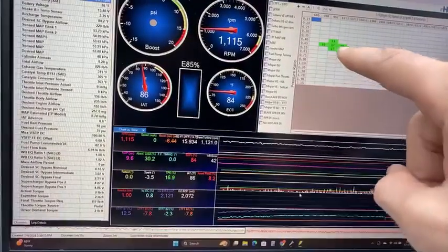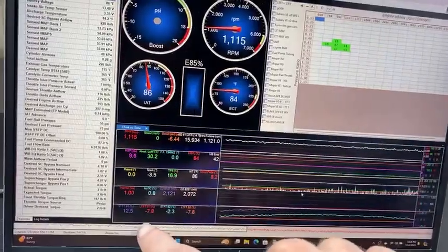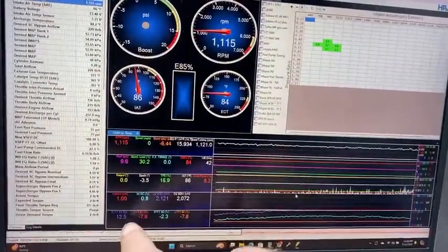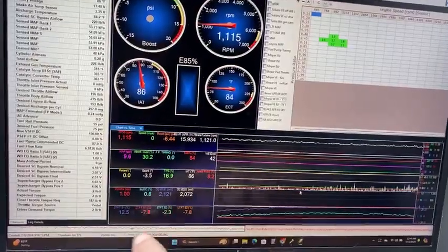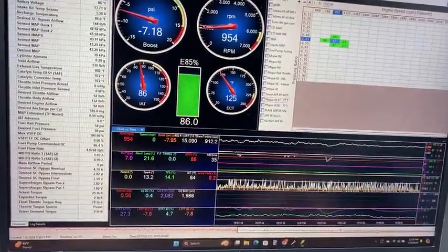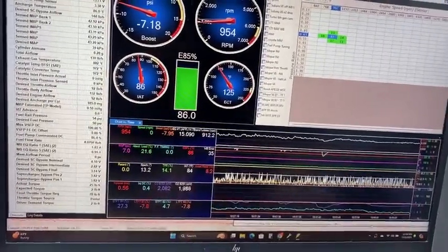What this is showing me is 15, 17, 18% fueling needing to be added, which is going to be down here, okay? Now, you can see that we have a long-term and a short-term offset there, but that's just for this given window. As I go down further, it actually gets worse. So it's a combination of the short and the long-term fuel trims.